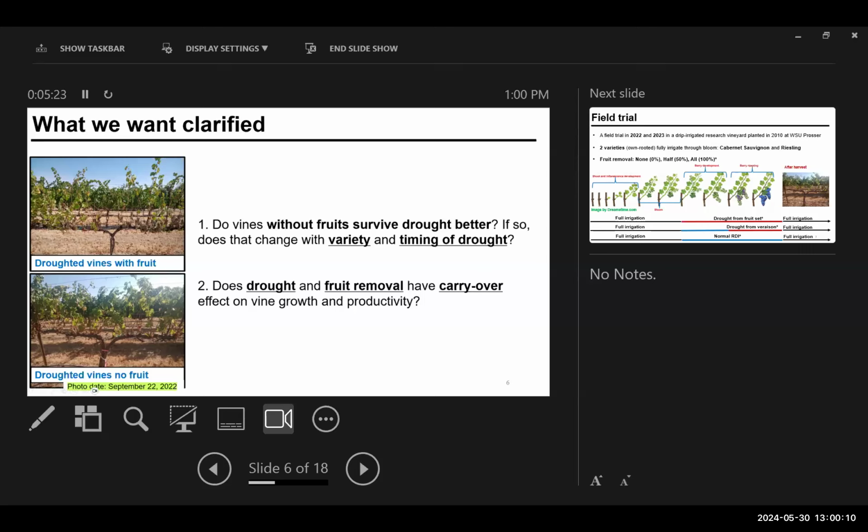We just want to know whether vines without fruit are able to survive drought better, and whether there is a difference between varieties or with the timing of the drought. For instance, does drought before fruit set or during fruit set differ compared to drought that comes at veraison or later within the season? And how can differences between varieties play a critical role in changing that understanding?